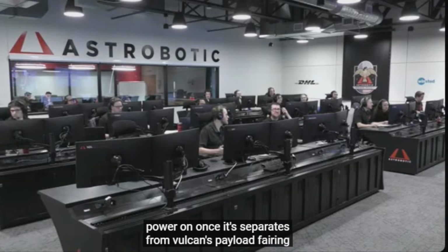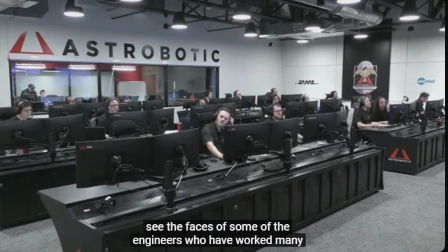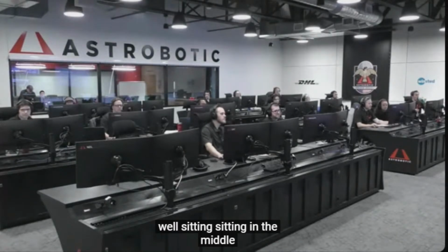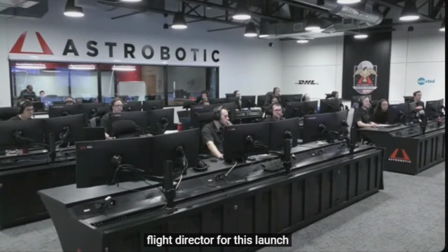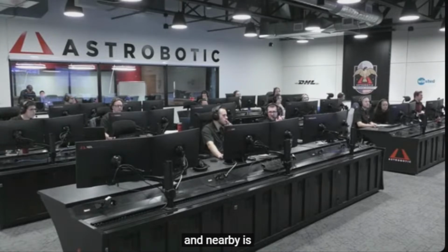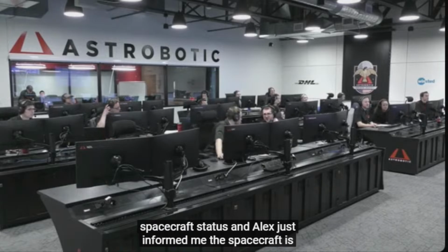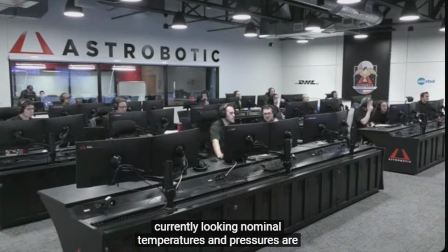And here you can just see the faces of some of the engineers who have worked many hours on Peregrine to get it to the launch pad today. Sitting in the middle left row is Flight Director Anders Solorzano. He is the acting flight director for this launch. And nearby is Alex Van Hoven. He is currently providing us updates on the spacecraft status. And Alex just informed me that the spacecraft is currently looking nominal. Temperatures and pressures are still as expected. As we continue to await launch, let's send it back to Megan at the host desk.